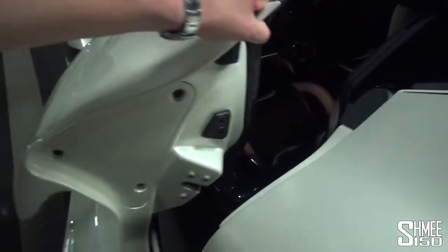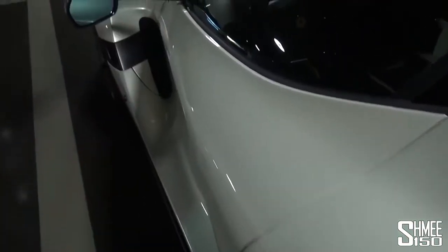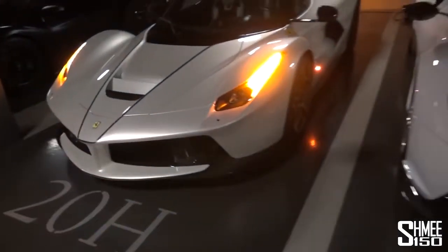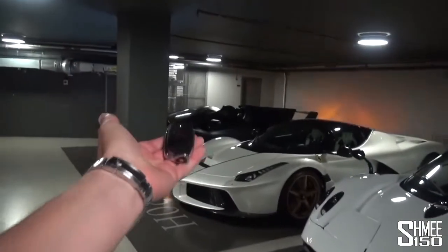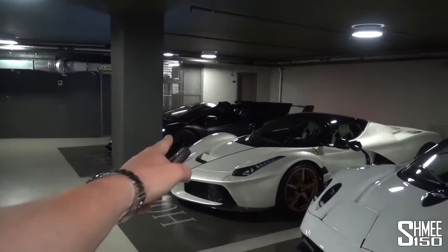You have to be quite careful with LaFerrari doors. Drop them from just a few inches above. But lock that back up for the moment. In here also should be our Veneno key. This is the one we're going to be taking right now. Let's do it. This is not the next clip that I was intending.